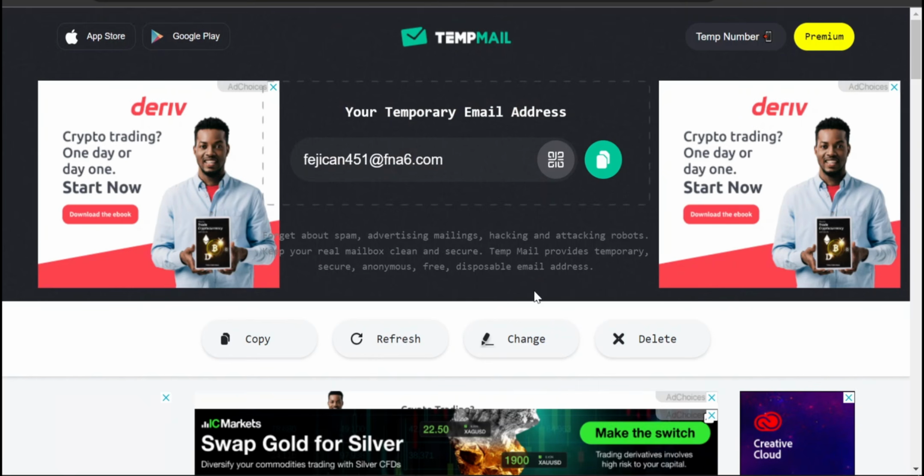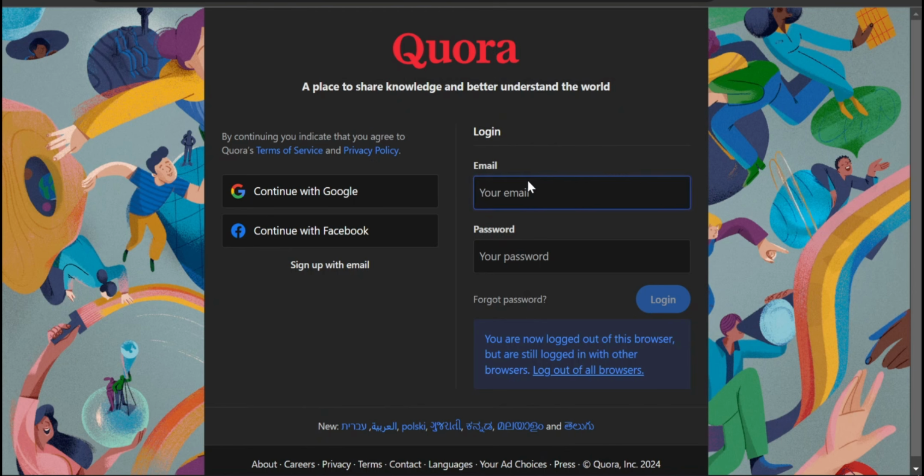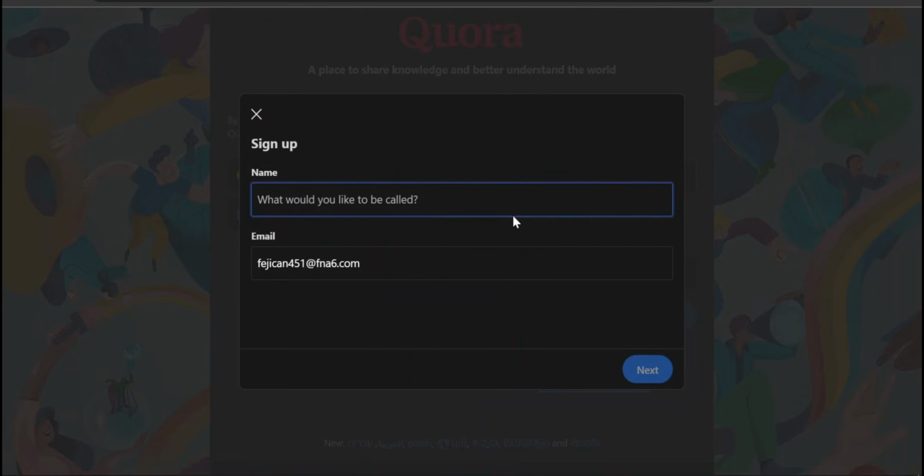So what I'm going to do now is come over here where it says copy to clipboard. I'm going to copy my email, right? That's my temporary email. I'm going to come over to Quora and paste that email right here. Then it says no account found for this email, retry or sign up for Quora, right? So I'm going to click on where it says sign up.